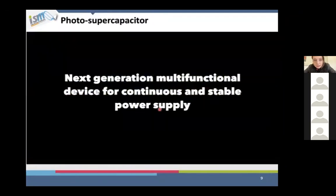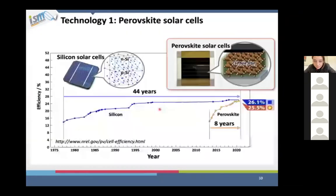Now let's see what kind of technology we selected to build this photo-supercapacitor. We selected the most recent solar cell technology, called perovskite solar cell, because they are very efficient and extremely cheap, and work better in cloudy and indoor light conditions. So you can harvest the light from all the corners in your home.